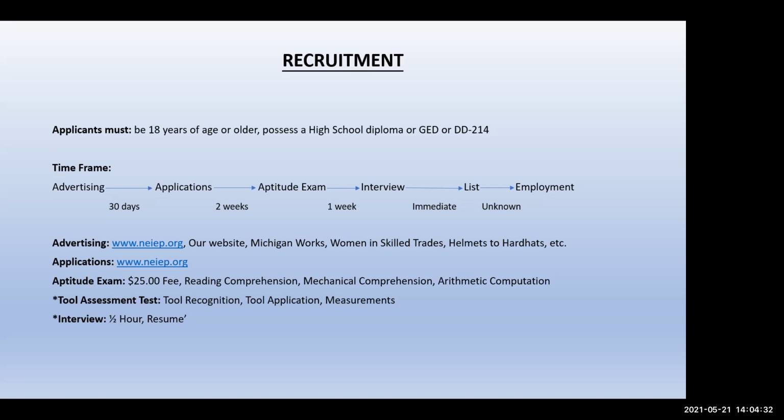You have to have a national guidelines signed with them. An apprenticeship approved program has to have that sort of a document signed, and we have to operate within those guidelines. So everything we do is according to the standards that we sign with the Department of Labor, and they will audit us periodically to make sure that we do follow those guidelines.